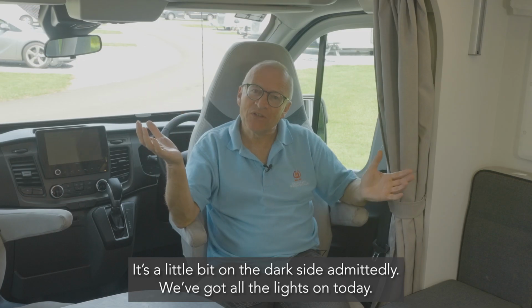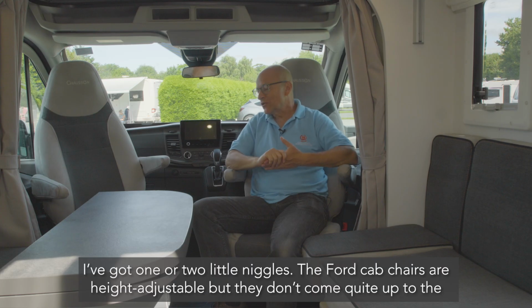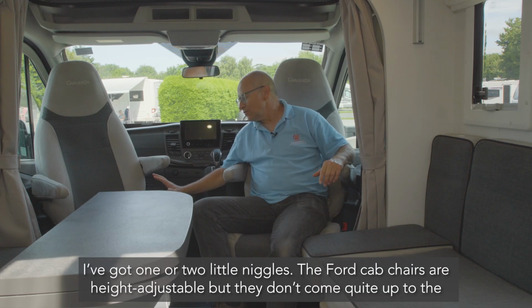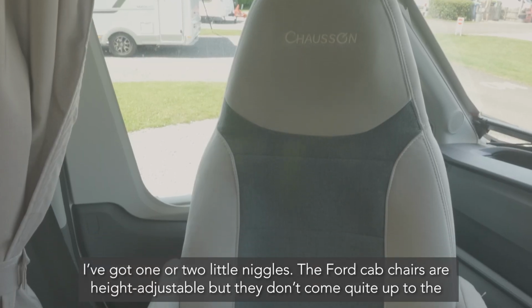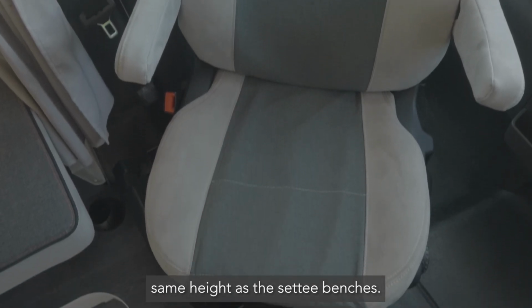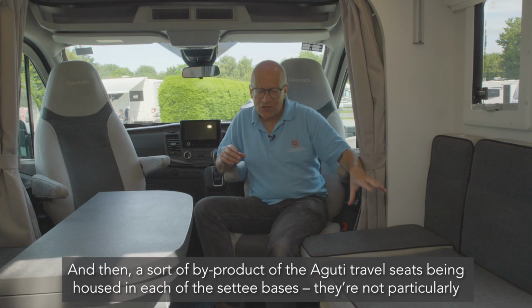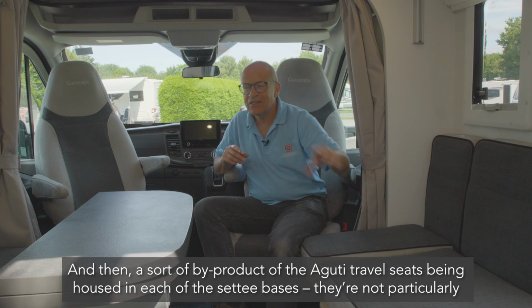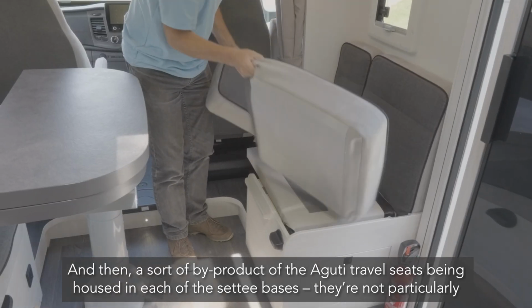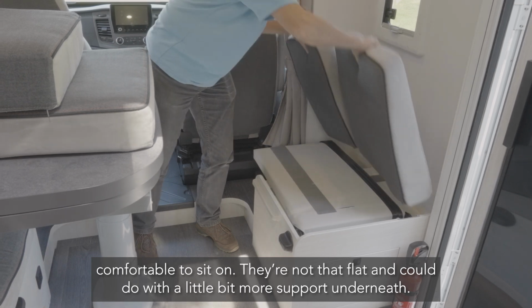It's a little bit on the dark side, admittedly. We've got all the lights on today. I've got 1 or 2 little niggles though. The Ford cab chairs are height adjustable, but they don't come quite up to the same height as these settee benches. And a sort of byproduct of the Aguti travel seats being housed in each of the settee bases, they're not particularly comfortable to sit on. They're not that flat. They could do with a little bit more support underneath.